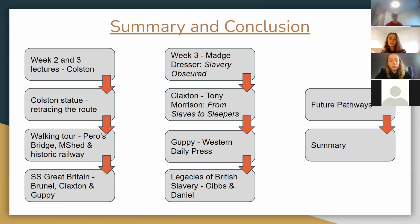We began by exploring the lecture material from week 2 and 3, which led us to Colston as a key slave trader and philanthropist. This led us to the plinth where his statue once stood, and from there to the floating harbour, where his statue was dumped during the 2020 Black Lives Matter protests. From there, we followed the route of the walking tour that we watched in week 4.